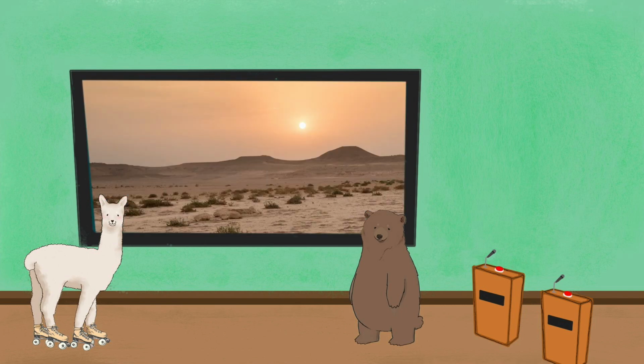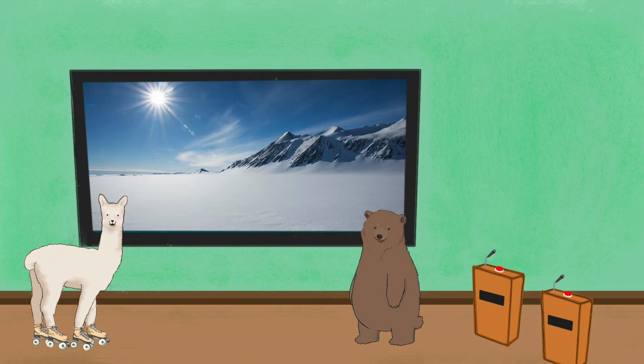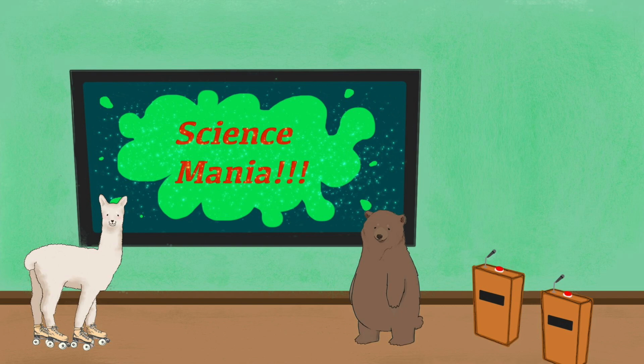Up next, we have deserts. Daytime temperatures in desert biomes are extremely hot but have really cold nights. Since the vegetation does not grow very tall, deserts are only able to house small animals, so they are able to escape the sun. Cold deserts such as Antarctica are only able to grow limited vegetation but can still house plants and animals. Thank you, Amber, for that presentation.